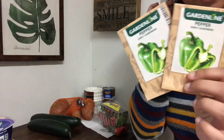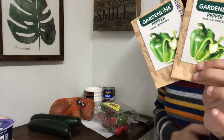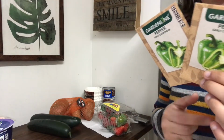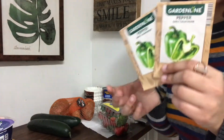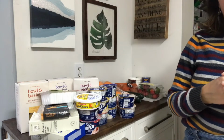I googled what plants you can start potting in April, and green peppers came up. I'm going to actually plant these. I would assume I'm going to follow the instructions, but if anyone has any green thumb tips, let me know. Alright, so now on to the ShopRite stuff.